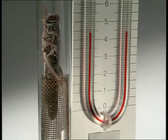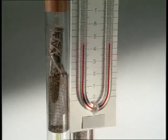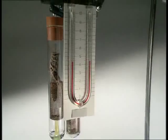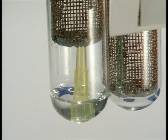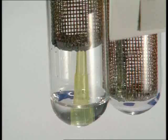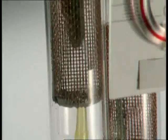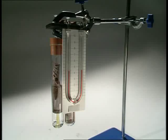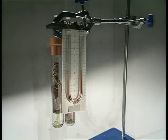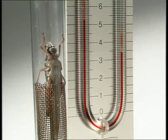A respirometer measures the volume of oxygen the locust inhales. It's used to estimate the rate of respiration. A solution of potassium hydroxide in the bottom of the respirometer absorbs all the CO2 breathed out by the locust. As the insect takes in oxygen from its surroundings, the liquid in the manometer will rise up the left-hand side. After 30 minutes, the locust has inhaled enough oxygen to move the red liquid 9 millimetres.